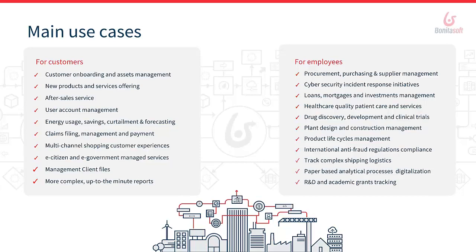For example, on the back office side, we focus on operational performance for employees. We contributed and still contribute to the improvement of procurement, purchasing and supplier management for Saint-Gobain Group. We manage loans, mortgages and investment management for the big bank BBVA. Bristol Myers in the US trust us to manage drug discovery, development and clinical trials.